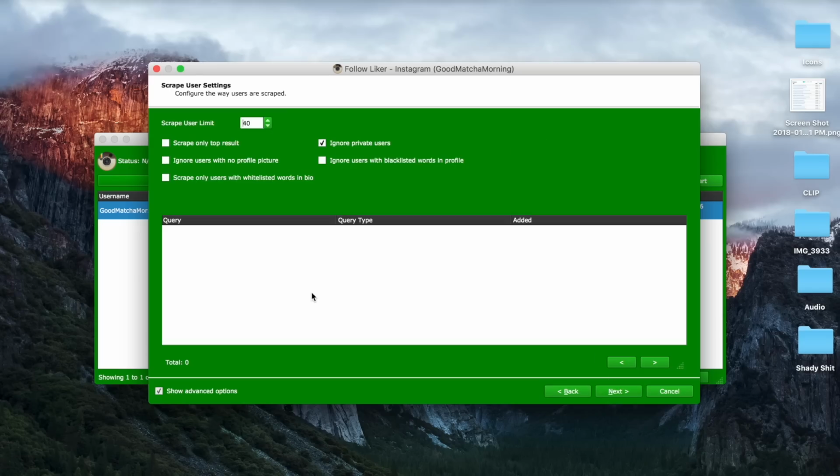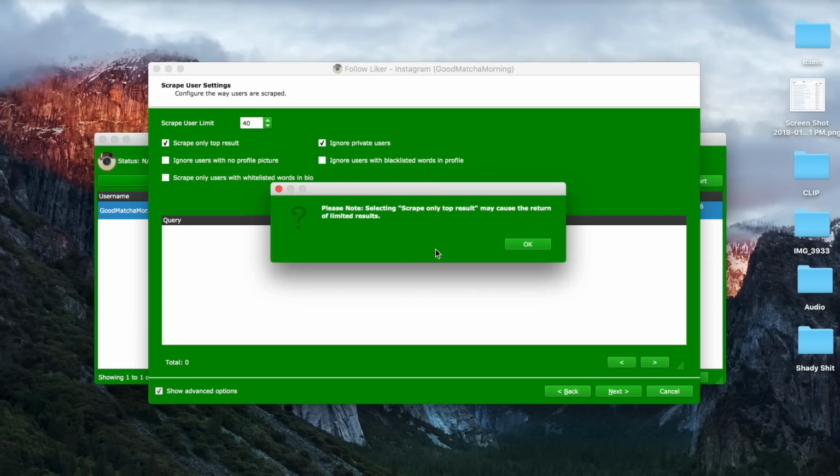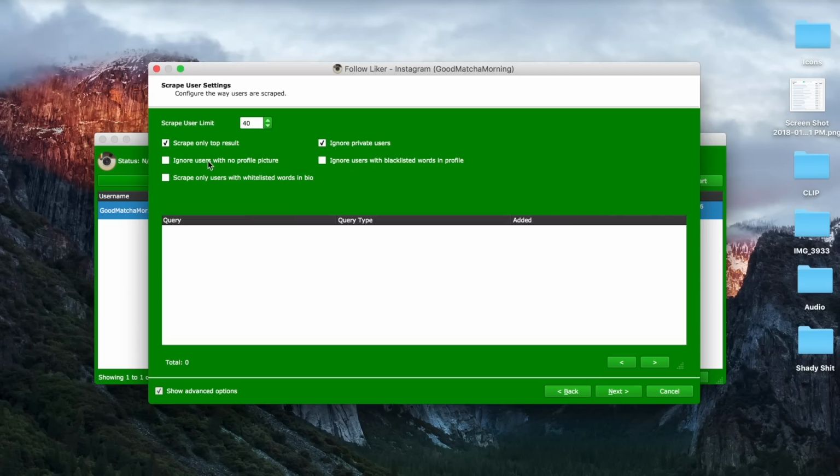We'll go next. And what this page is here is you're going to tell Follow Liker what types of users to target and follow. But before we add anything to the list, you're going to want to go scrape only top results. So that means only the most recent things. Ignore users with no profile picture. If they don't have a profile photo, they're probably not very active or not serious.